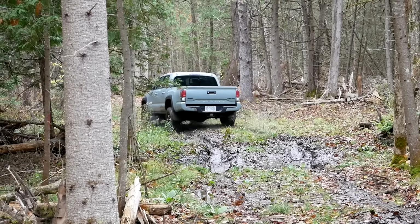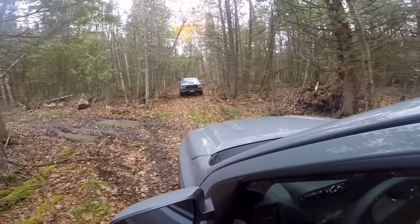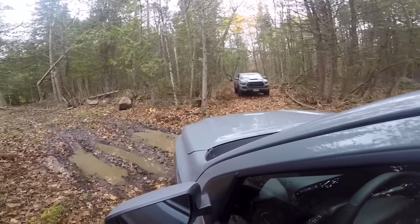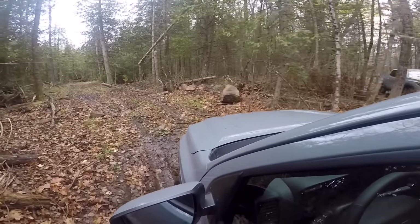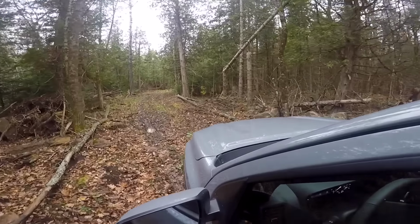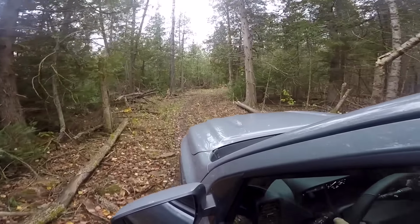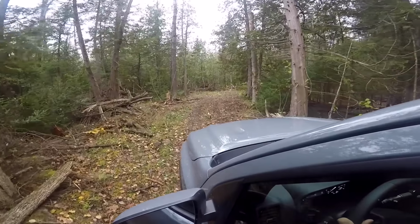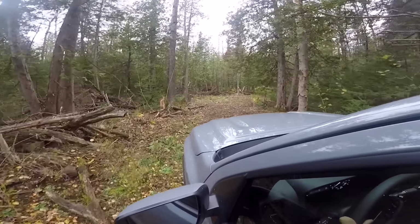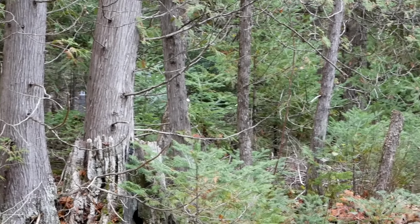All right, time to hook the left in the Frontier now, and we'll see if we have any clearance issues in this truck that we didn't have in the Tacoma. Well, that's what I was feeling when I drove through on the hydro line, the approach and departure. We definitely were smacking more stuff than in the Toyota.